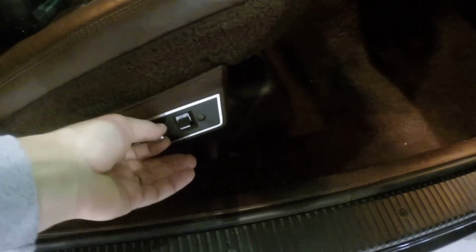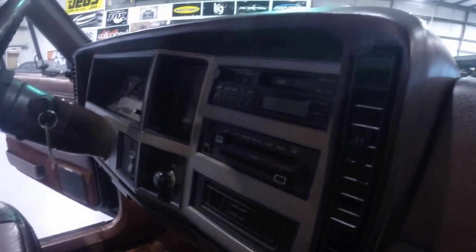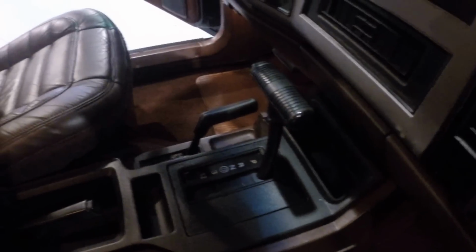Once again, the piping has no cracking. Absolutely garage kept vehicle. Passenger power seat, everything works as it should as well. No issues whatsoever there. Dash is extremely clean. AC and heat blows absolutely perfect. Four-wheel drive, center console as clean as can be.